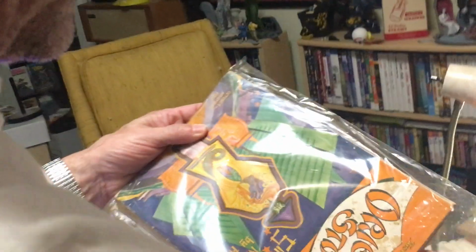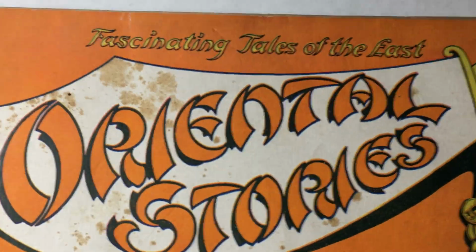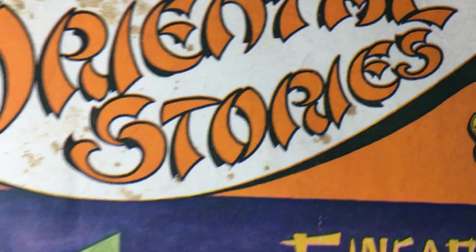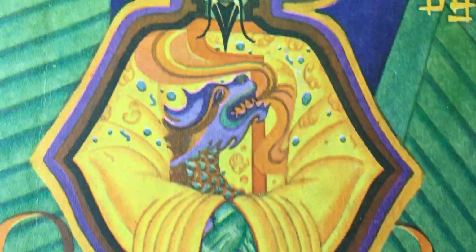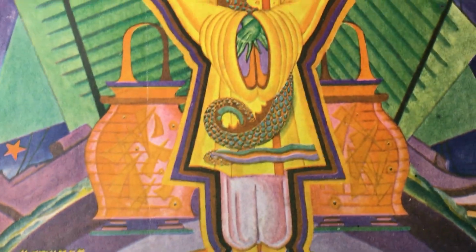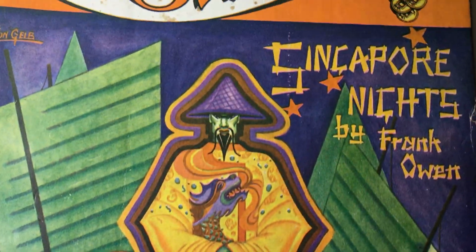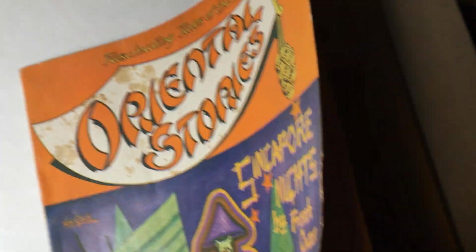Let's see what else we got here. Here's Oriental Stories #1. This is a cover I was really fascinated with. Fascinating Tales of the East. So they really tried to make a go of it with Oriental Stories, but it was just too niche. Well, they don't have a girl on the cover being menaced. Well, they did on some of the issues. And then Brundage started off working with them.